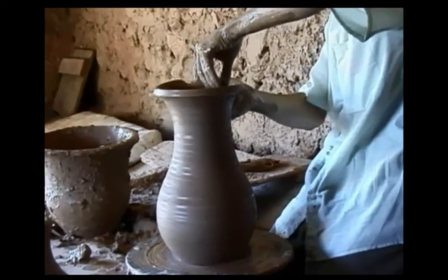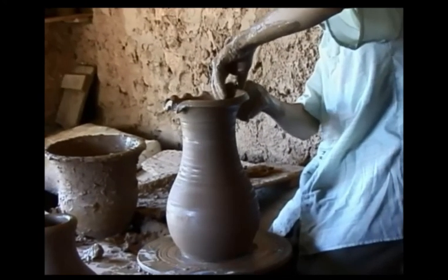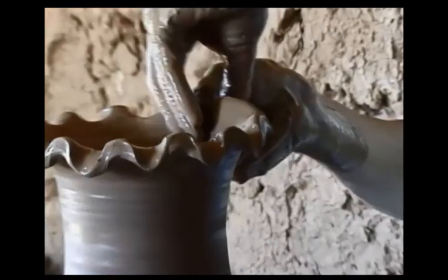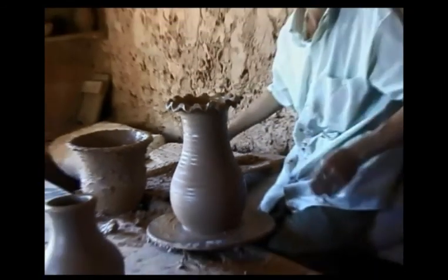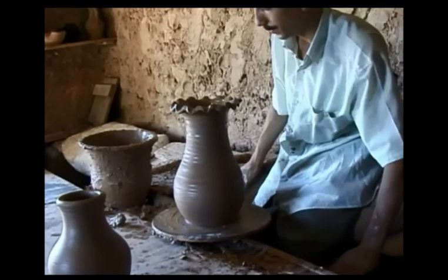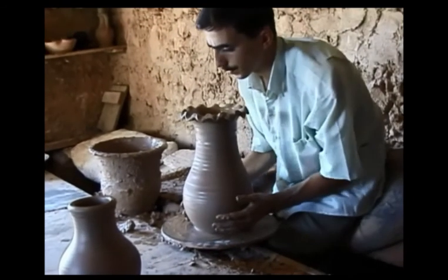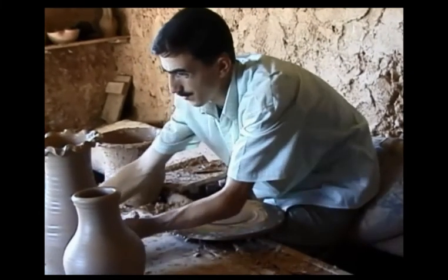So now he's making the rim pretty. So you can see how easy it is to shape clay. It's very soft and very malleable. All it really needs is a lot of skill to make something worthwhile. See in there he's using a string to cut the pot off of the wheel, which is quite important because we see evidence of that in the archaeological record, which I will show you in a later lecture.